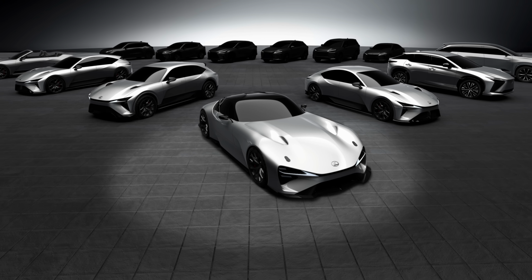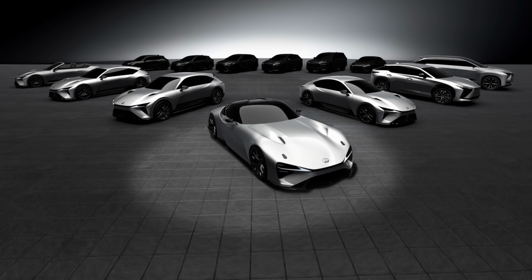Lexus continues to tease us about its upcoming battery electric lineup that should be here by the end of the decade. So today we're going to go over the pictures that they've recently shared with us, and we're also going to talk about their product cadence and lineup in the next decade to figure out where things are going for the brand.